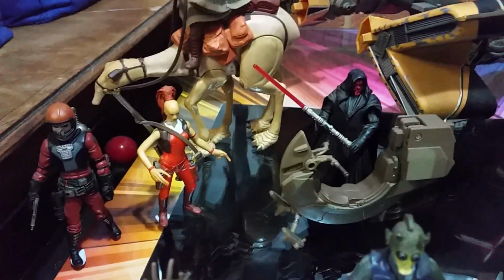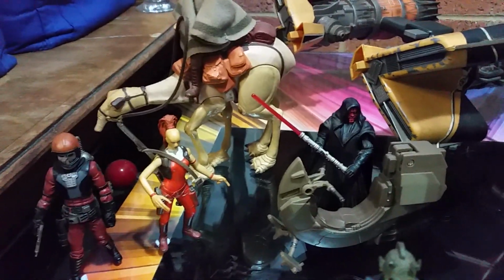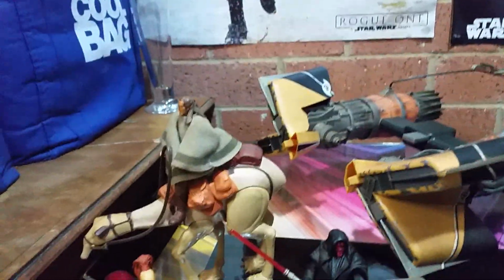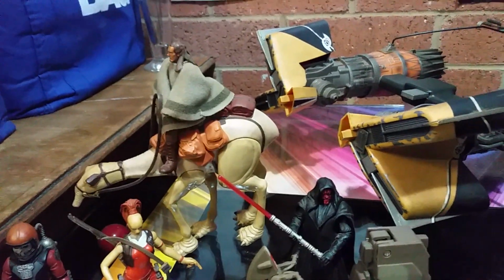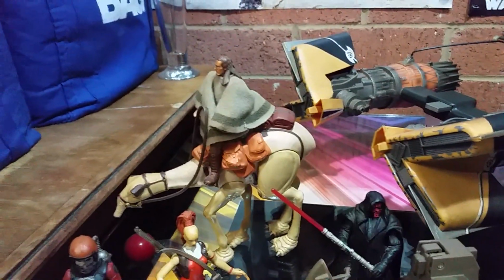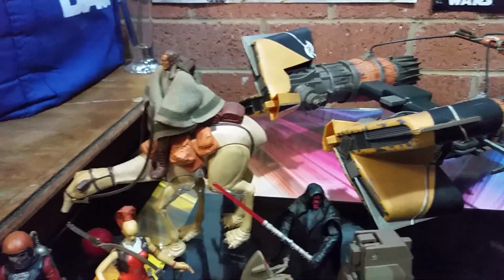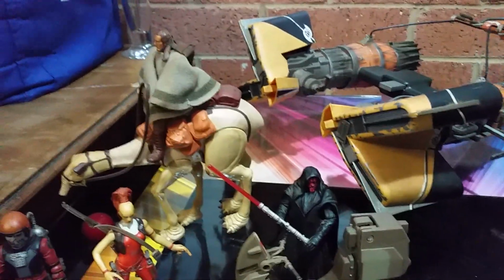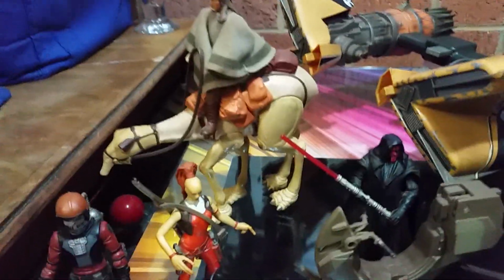Yeah, another Aurra Sing. I need to get another one with a peg sticking out of her head. That'll be great. Very quickly there, mail-away EOP and Qui-Gon. I did not mail away for it. I just bought it very cheap on eBay, and it came to me very nice. It still looks cool. I like it.